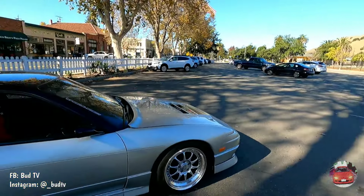I changed the arms also, of course. All the suspension arms. I believe it's SPL Parts, so SPL full arm conversions. If you look under there, talagang it's nice and beefy.